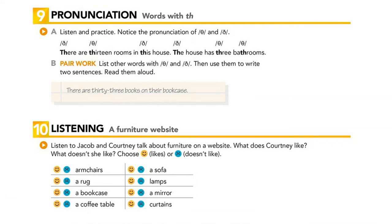Pronunciation. Words with th. Listen and practice. Notice the pronunciation of th and th. There are 13 rooms in this house. The house has 3 bathrooms.